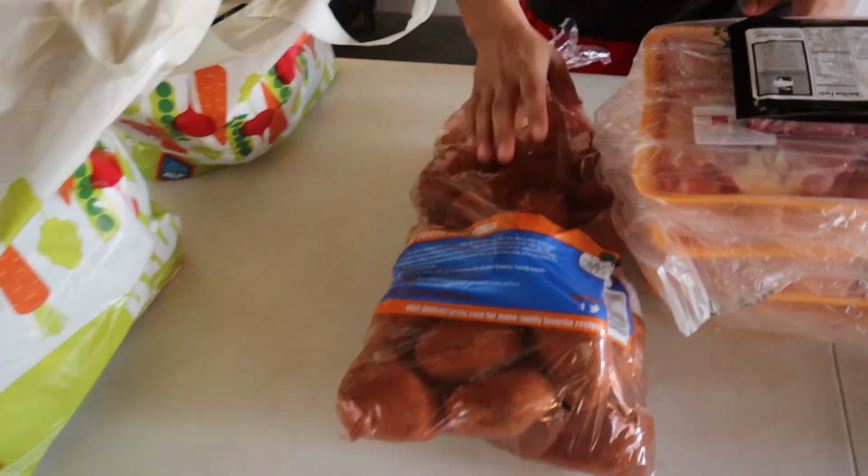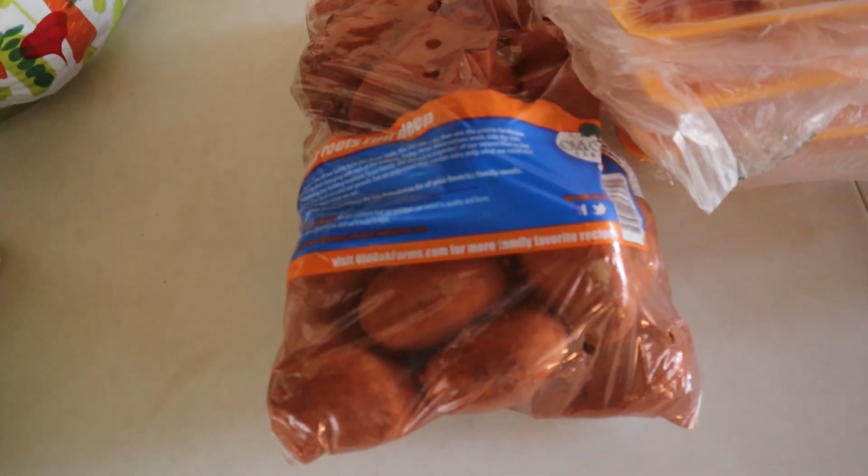Next thing I got was potatoes. 10 pounds of potatoes, russet potatoes. And this was a steal of the day. 10 pounds of this, only $2.